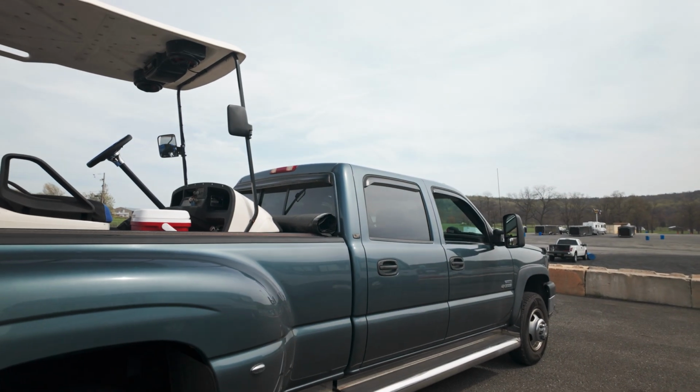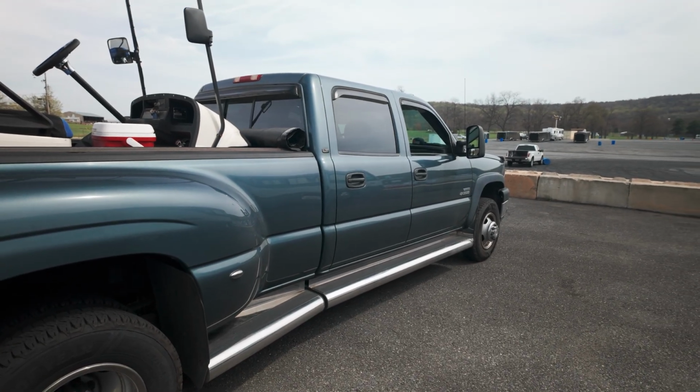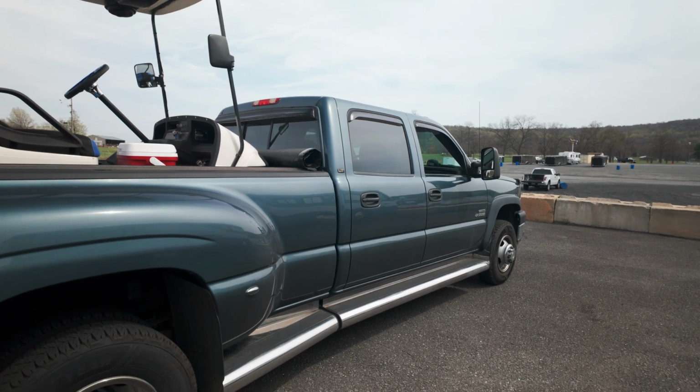Dad's having a small meltdown right now. I feel you. He parks in front of 2 parked cars and gets mad because he's parked in front of 2 parked cars. So now he can't park.